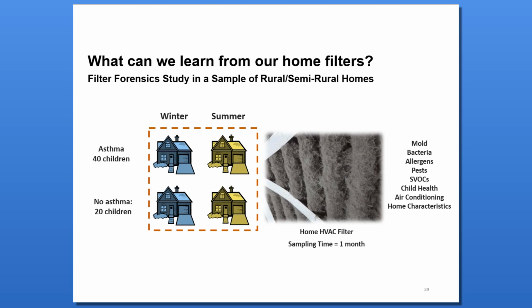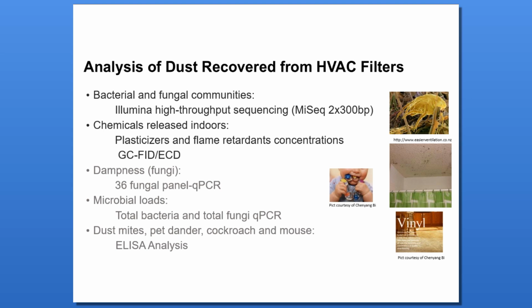As you can see in this study design, we essentially are looking at 60 homes sampled twice, once in the winter and once in the summer. So the dust recovered from the HVAC filters, we used Illumina high-throughput sequencing, MiSeq, to examine the bacterial and fungal communities that were present. We also looked at the chemicals released indoors, specifically selected plasticizers and flame retardants using GC techniques. We also examined moisture-associated fungi, microbial loads, and other allergens that are listed there at the bottom. I'm going to focus this talk on the first two categories there.